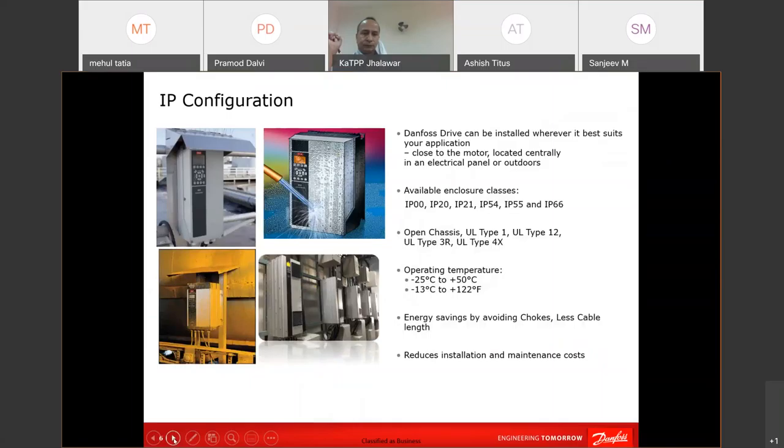Then speaking about IP configuration, we have starting from IP00, IP20, 21, 54, 55, 66. The most stringent one is 66, where water resistant drives are also there. This gives the flexibility to the customer that he can place the drive close to the motor, or he can put it centrally also. So we have drive solutions for every situation. On the environment also, on operating temperature, we can give from plus 50 to minus 25, so it's a very wide range. And because of these IP protections, we can avoid chokes and long cable lengths, and hence we can save energy, and it also reduces installation and maintenance costs.